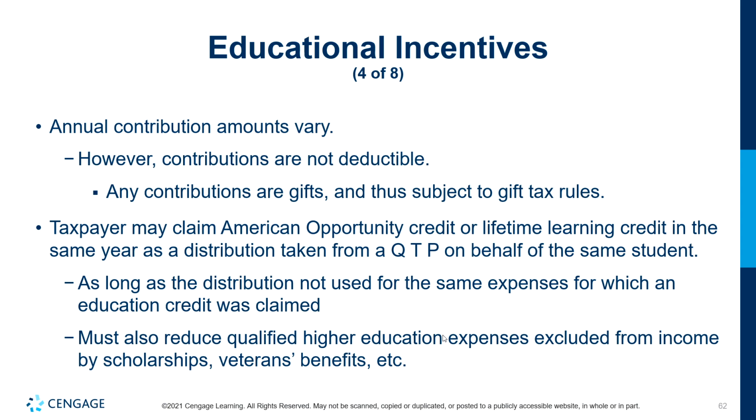Now, taxpayers may claim the American Opportunity Credit or a Lifetime Learning Credit, and we're going to talk about those credits later on in this course, in the same year as a distribution taken from a QTP on behalf of the same student, as long as the distribution is not used for the same expenses for which an education credit was claimed. Okay, so you can't use it for both on tuition. Simple as that. So the credit only gets to claim on certain things.